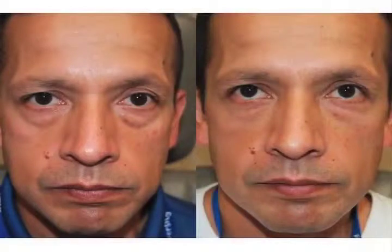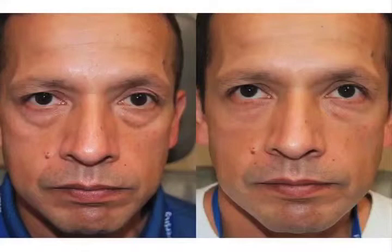This is one of my male patients. Again, very flat appearance in the midface and very prominent lower eyelid bags. Instead of taking the bags out, volume was replaced under the bags and into the midface over here. And you can see that there's a youthful, more pleasing appearance on the right where the lid bags are less prominent and the patient looks younger and better.